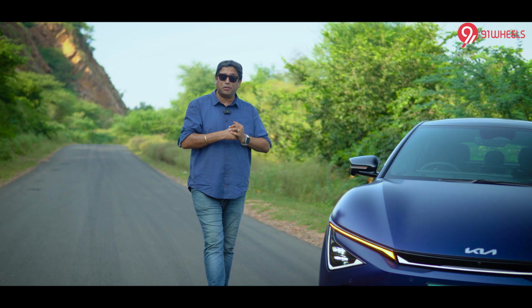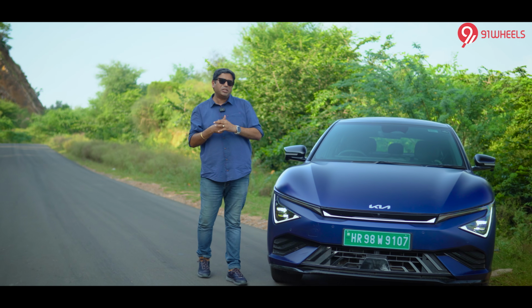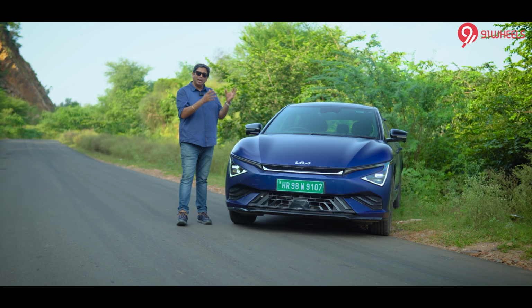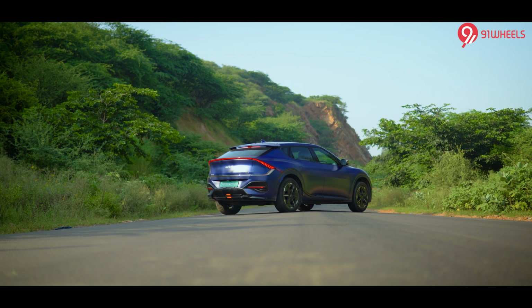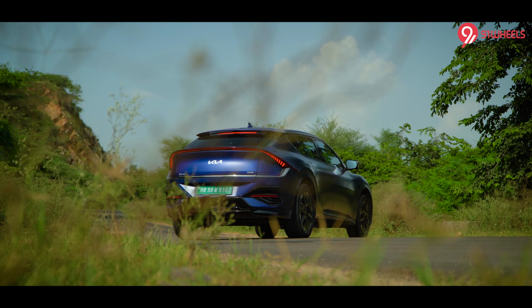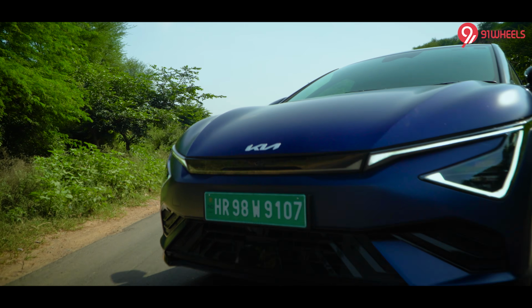Kia's hottest and most fun to drive option in the Indian market is the EV6. When this was launched, it created a new benchmark in terms of fun to drive premium zero emission vehicles. Of course, over the years, the competition has caught up, but in the latest iteration, it's smarter, it's stylish, it's got more range, and with the unofficial dealer discount in place, it is a good tempting option in front of the BYDs and iX1s of this world. Really? Let's find out.